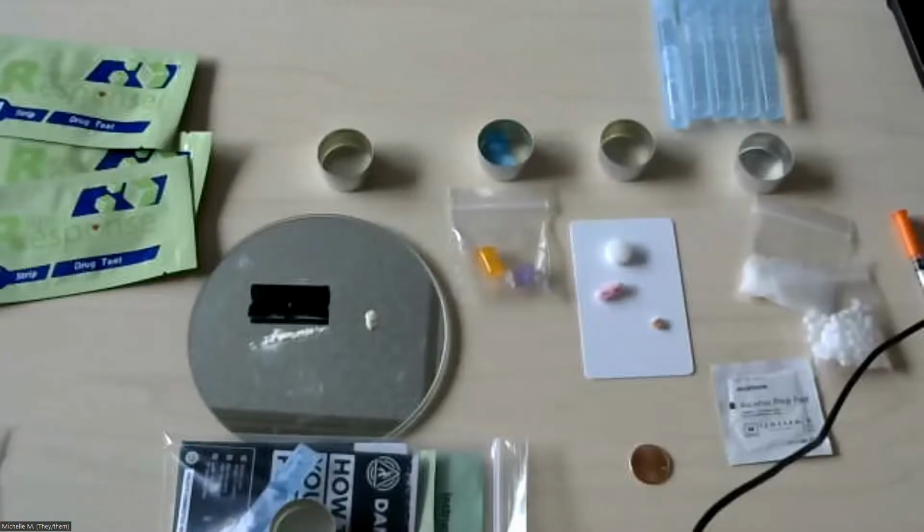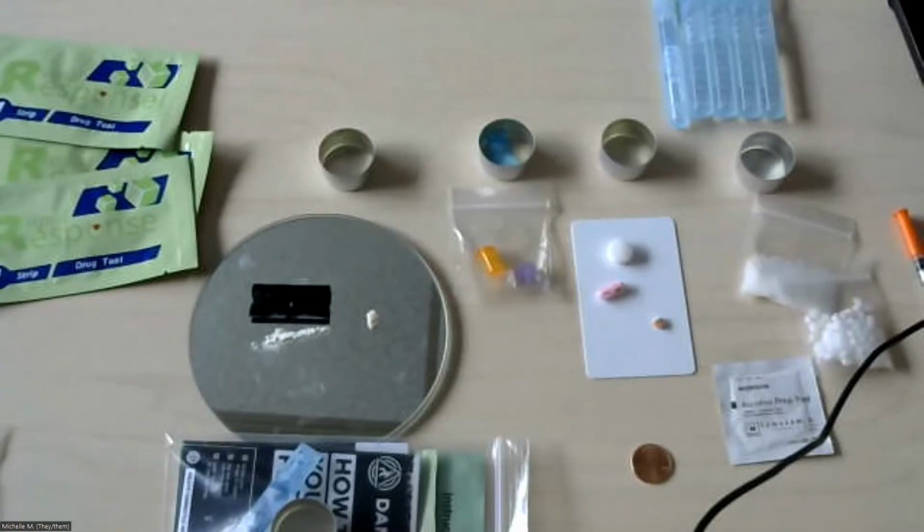Awesome. Okay. The resolution is not great, but that's fine. We will make it work. Okay. So let's see here.